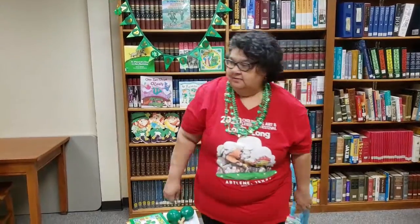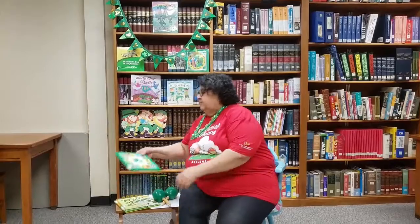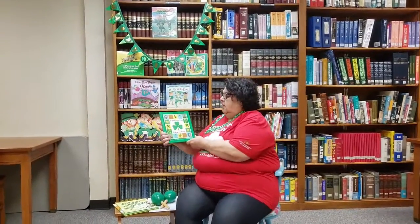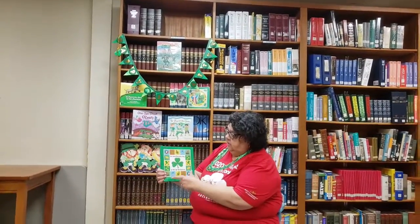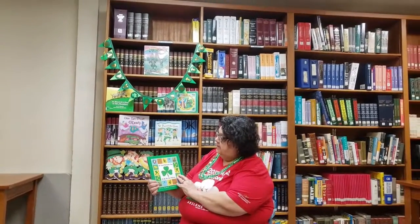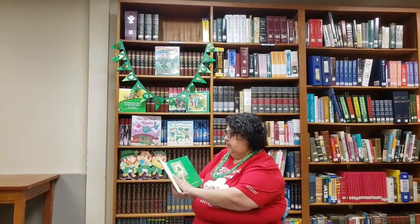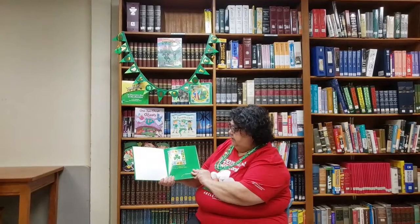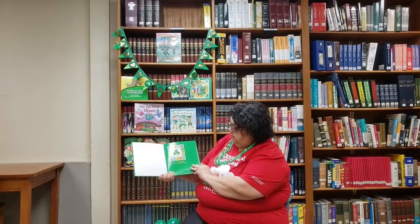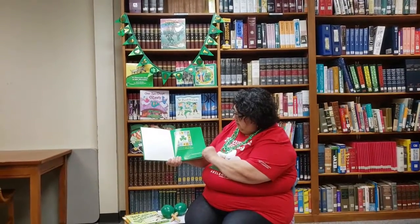All right, let's get ready for our first book. This book is titled On St. Patrick's Day. It also says El Día de San Patricio. So it's a book that's in English and in Spanish. It's a bilingual book. This book was written by Judith Zocchi, and illustrated, that means she did the pictures, by Rebecca Wallace.